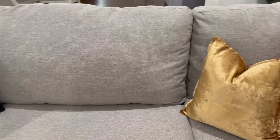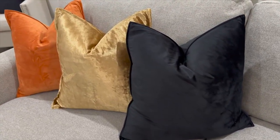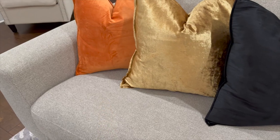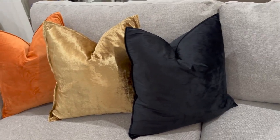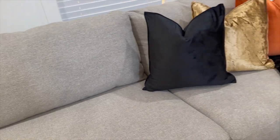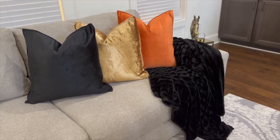And what I did on the other end was I did the very same thing, which is to go with the three large ones, orange, gold, and black, as you can see here. On this end though, I did not use a throw. I think that the one throw in the other corner is more than enough to add that elegance and add a little razzle dazzle to the space. So I just went with one.